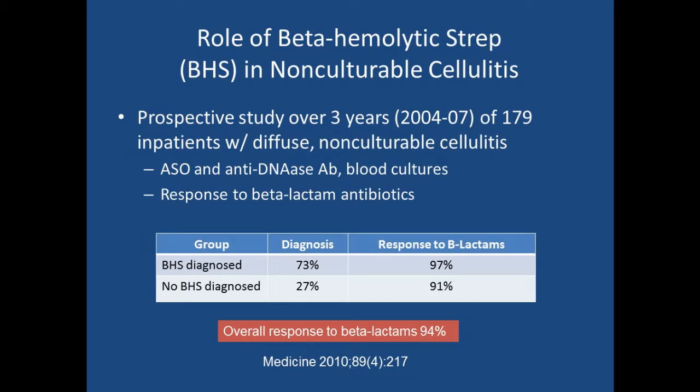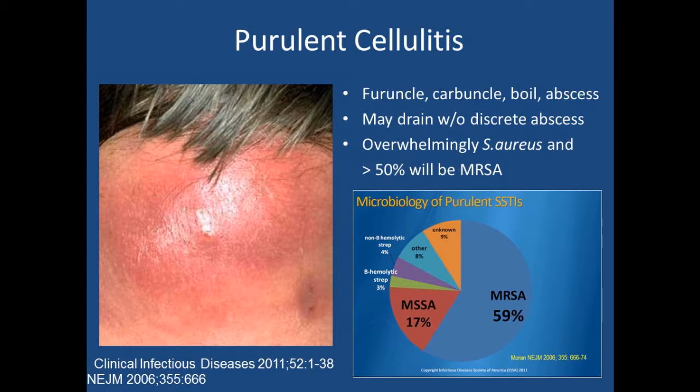So not vancomycin, not TMP sulfa, right? Purulent cellulitis is the other kind, and this is what community-acquired MRSA has really ushered in. So a cellulitis associated with a cutaneous abscess, a boil, a furuncle, a carbuncle, is overwhelmingly Staph aureus and MRSA.